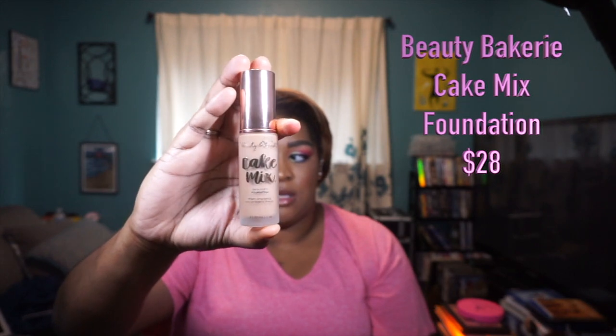And then my last but certainly not least foundation that I especially like to use during the summertime is this one. This is the Beauty Bakery Cake Mix Foundation. You're going to get a full ounce of product in here, and I want to say it's like between $25 and $28. I'll post the info on the screen for each of these foundations so you can go look for that on your own. I really like this one.